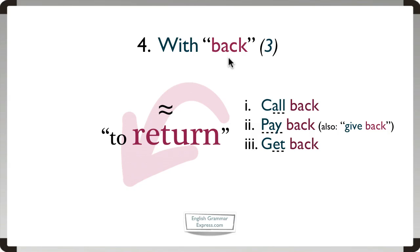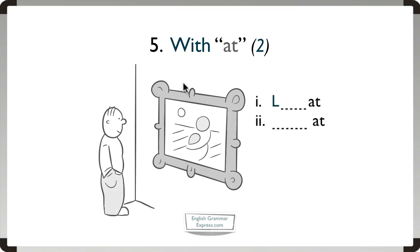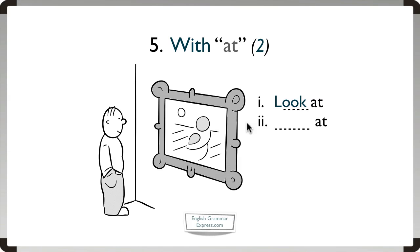So that's back. Let's finally look at phrasal verbs with at. 2 examples here. Number 1, this is to look at. So he's looking at a painting. We can also say to glance at, which is a short look, or to stare at, which is to look at for a long time.